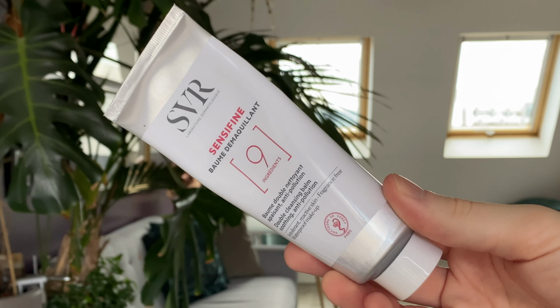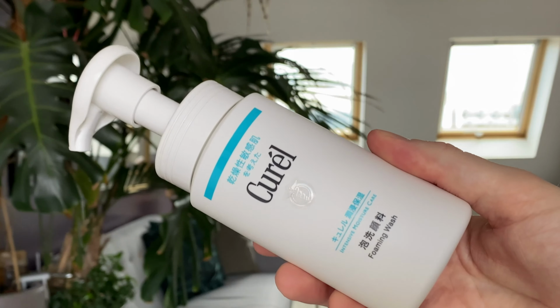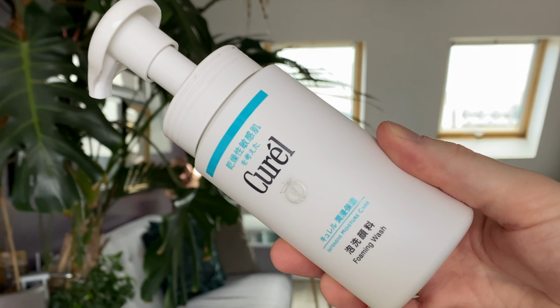Also, if you are doing this in the evening, first double cleanse your skin. Currently my two favorite products to double cleanse my skin are this new product from SVR, the double cleansing balm, an excellent one, and you will see it in my favorites videos. And the other one, not new here, is the foaming wash from Curel.